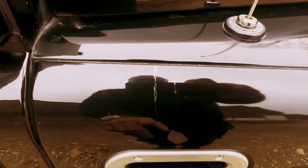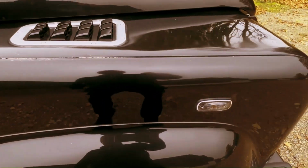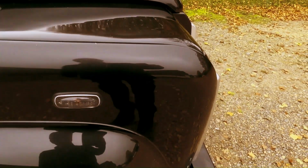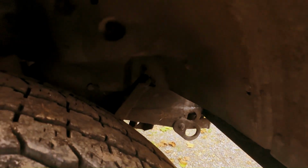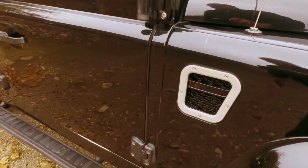Bit of a scar on the wing just there, and a couple of other chips along the wing top, but not excessive. Again, we'll show you there's a slight scuff and a bit of paint loss on the front of the offside front eyebrow. Show you under there. And then back to inside.